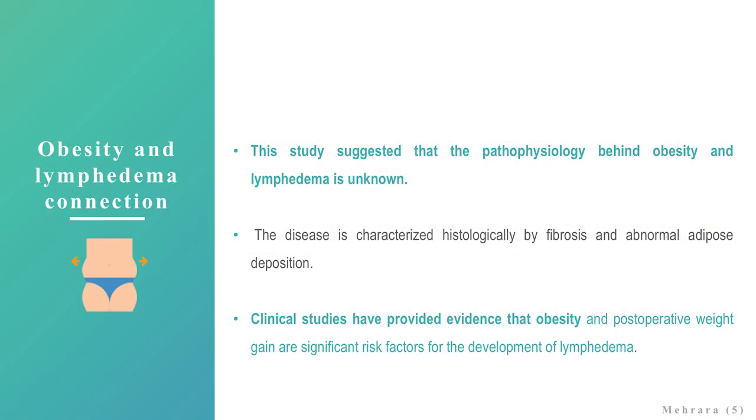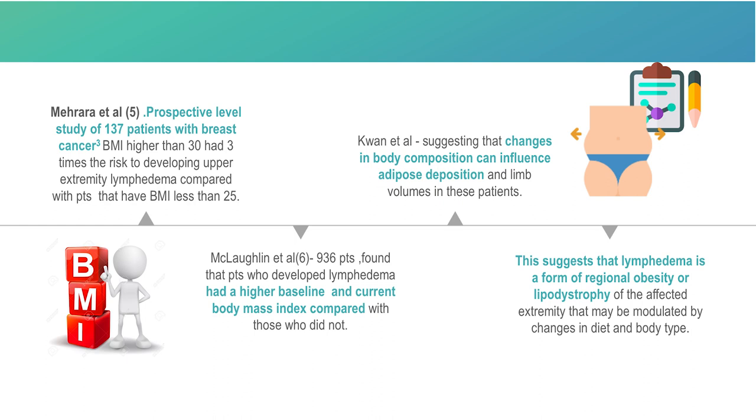Mehara, who we will actually have the pleasure to hear tomorrow, suggests that the pathophysiology behind obesity and lymphedema is unknown. The disease is characterized histologically by fibrosis and abnormal adipose deposition. Clinical studies have provided evidence that obesity and postoperative weight gain are significant risk factors for the development of lymphedema. He did a prospective study of 137 patients with breast cancer. Those with a BMI higher than 30 had 3 times the risk of developing upper extremity lymphedema compared with patients with a BMI less than 25.